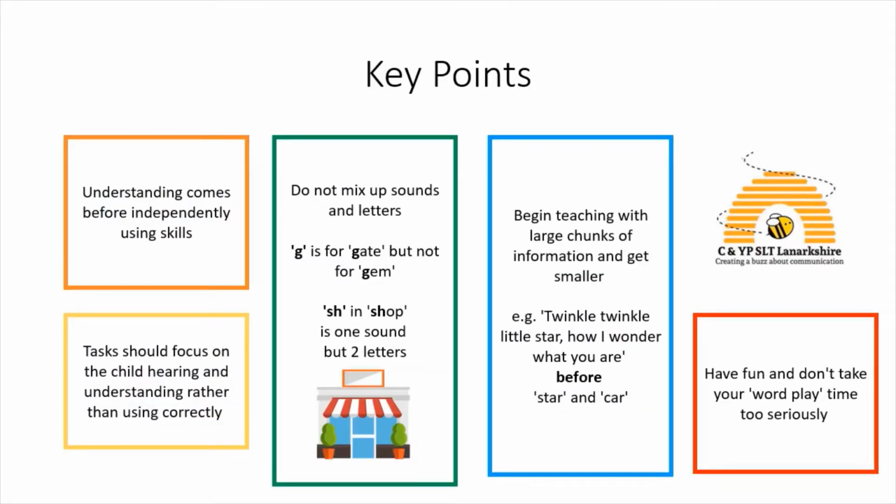So let's look at some key points from the previous slides. The first that we'd say is that understanding comes before independently using skills, and that tasks should focus on the child hearing and understanding rather than using skills correctly. So if you are working on these skills with your child, make sure that you use positive praise for your child's attempts and understanding in speech rather than correctly pronouncing words and skills themselves.